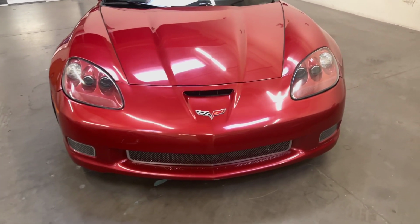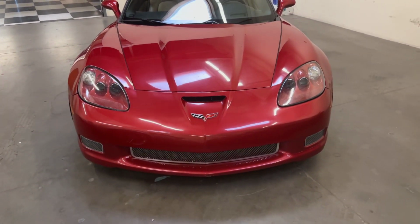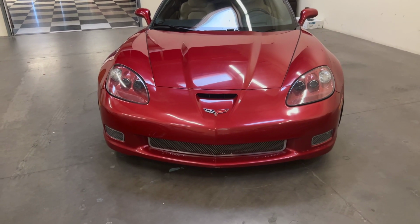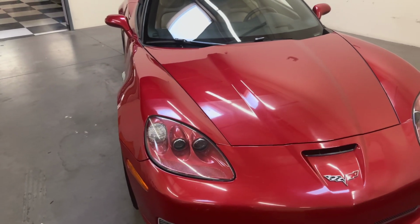This car has around 51,500 miles. We brought this one in from Texas. Going off the Carfax, it looked like it had about 2 owners, so kind of low. Mileage is pretty good for a 12 as well.